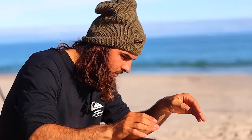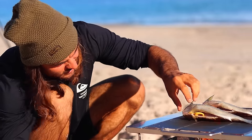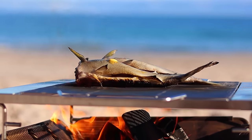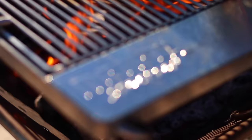The heat's kind of low still, so it might take a little bit longer. What flavours you running? Just salt and butter. Nice. I'm hoping these, being a little bit small, they're not very big, might be really sweet.